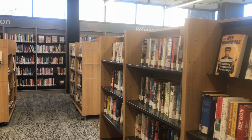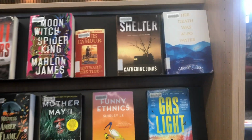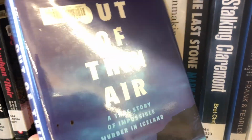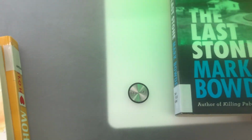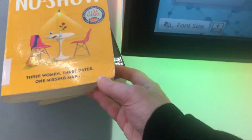Back upstairs, I'm looking around for books to borrow, and I find my own book, Shelter, which of course I put on the highly recommended shelves because why not? I figure The Last Stone sounds interesting, so I borrowed that. Along with another Michael Rowbotham I haven't read yet, and a Beth O'Leary I haven't read yet.